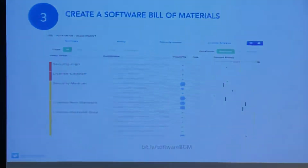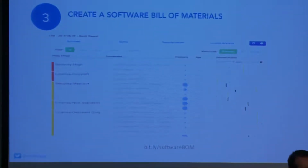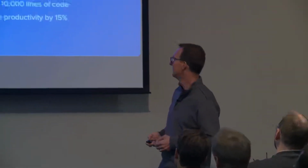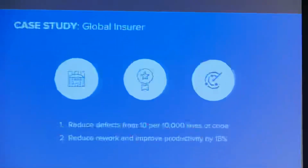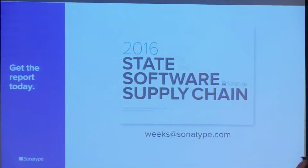I scanned Jenkins, I scanned our Nexus repository open source product. It takes 10, 15 seconds to produce a bill of materials. It's pretty simple, it's pretty fast. You'll be amazed at what you see. If you don't want to pick your own application, pick your favorite open source application and put it through the analysis to see what comes up. I'm going to skip through these.